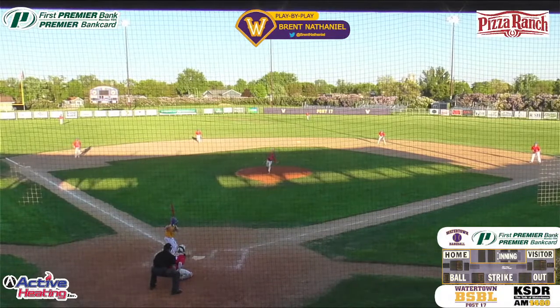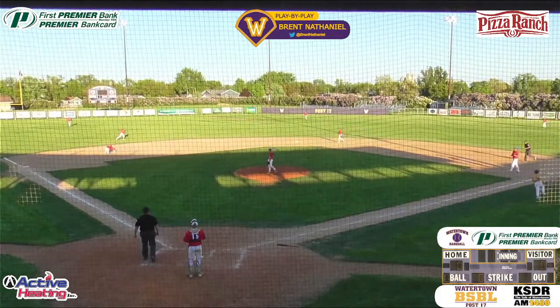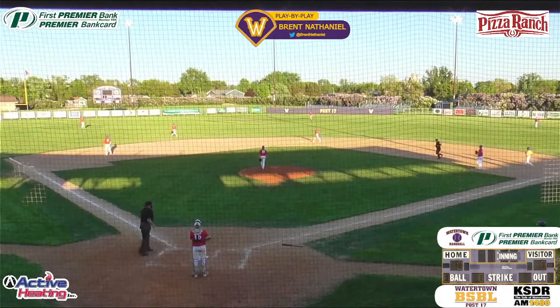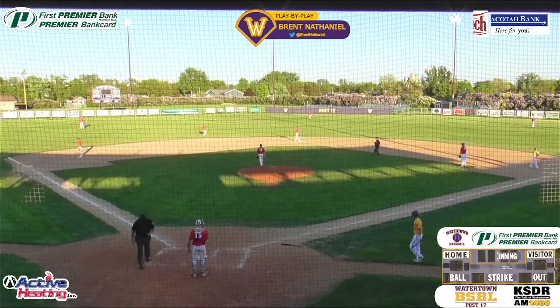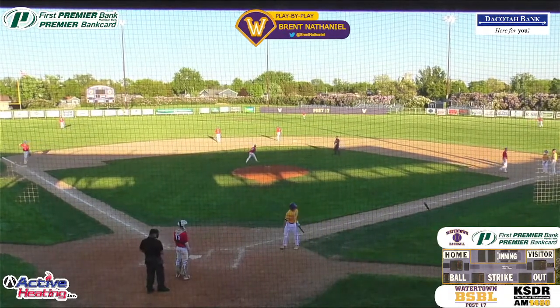Denzer takes in a first pitch, and he'll send that one past the third baseman into left field. That'll be a base hit. Watertown's first hit of game number 2, and they get a man on. Here comes Braden Zog. Brings up number 2, Braden Zog.